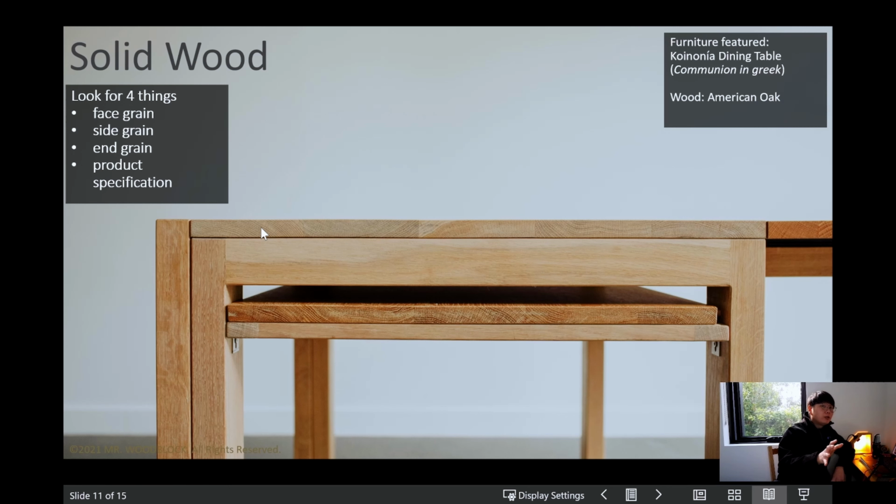With solid wood, usually you'll see this happening. We need to join them together to form one big piece. This is another piece here, a tabletop, also formed by a few pieces of solid wood connected to make one long panel that we can use.